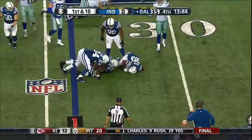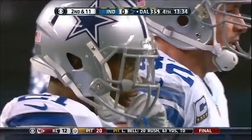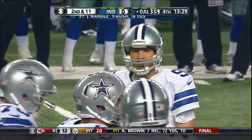That's Randall. And Adams read that one for another loss. I'm not trying to be funny, but the safest place in this stadium for Tony Romo is right where he is. Not getting hit, lots of protection, a lot of time to throw. And even when he is pressured, massive holes for him to run up into.